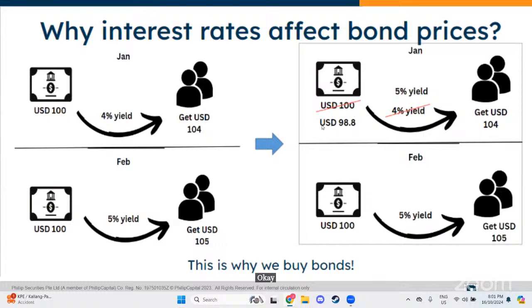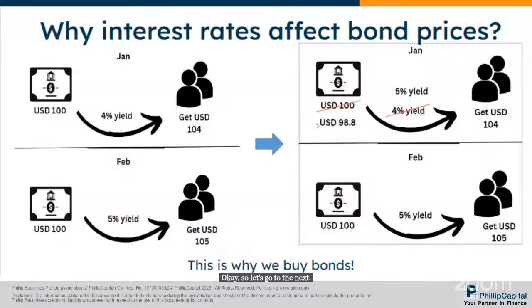Okay, so let's go to the next. When we talk about bonds, now we know that a rate cut is happening, and if a rate cut is going on, bonds are something we always want to have in this environment. But of course, a lot of people will say that the capital requirement is very huge. For a US bond, there is a minimum of $200,000, you can only buy one bond. And for Singapore, it's 250,000 Singapore dollars to get one. That's why a lot of people will not consider it.